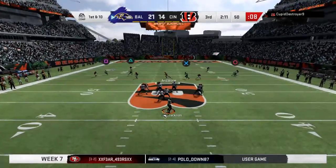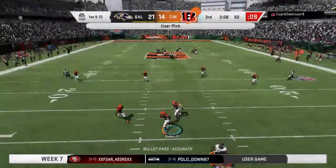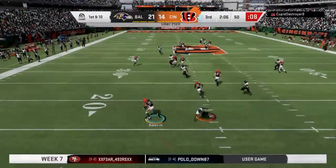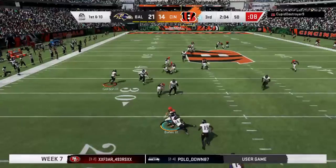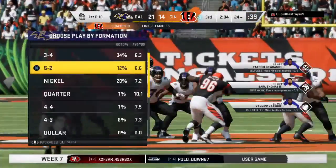From midfield now, here's Jackson. He's going deep for Brown. Into heavy traffic, and it's intercepted. Picked up by Jesse Bates. And he'll return it to the 24-yard line.